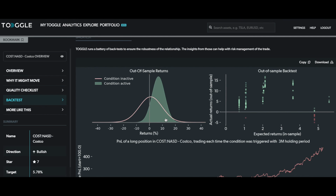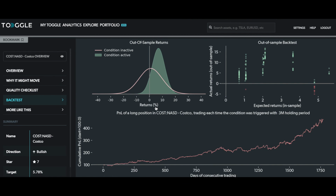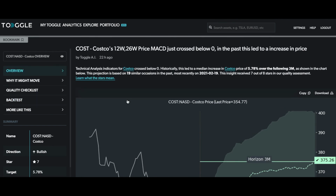Again, as you typically would want to see, there is a nice shift in the distribution of the curve all the way here to the right, so the skew to positive returns is quite notable. And then finally, the P&L that you would have generated had you followed these insights every time in the past, so over the past 19 episodes, was quite steadily positive. Again, another encouraging sign. So much for Costco today.